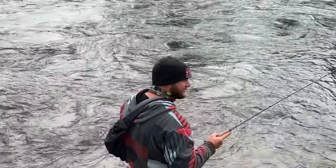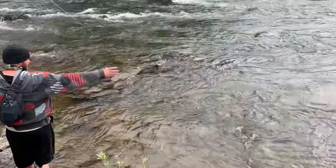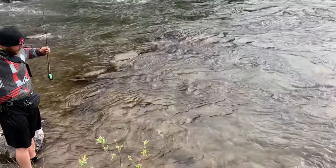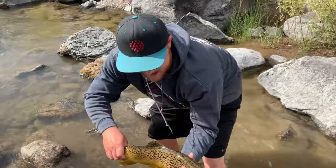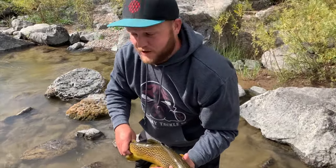And again, Matt hooked us up, man. Oh, come on. Damn it. That's a Montana brown, baby. Big brown trout here up in Montana. Conrad fell in the water, taking one for the team to land this fish. I'm going to get the hook out and get him released real quick.